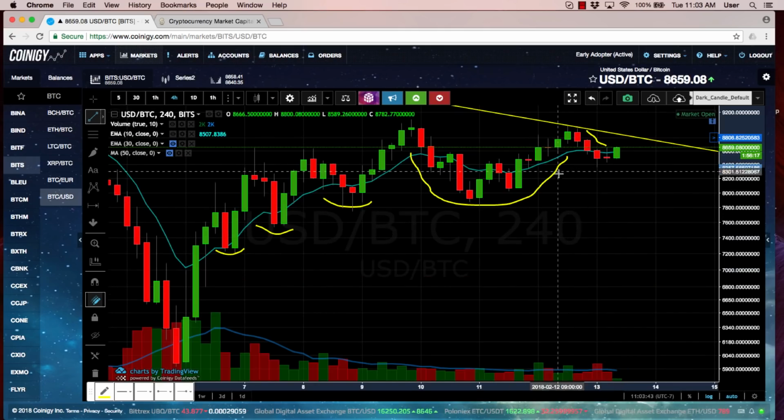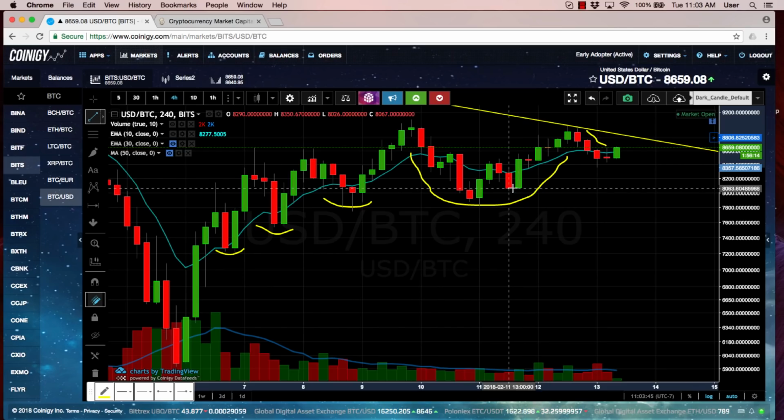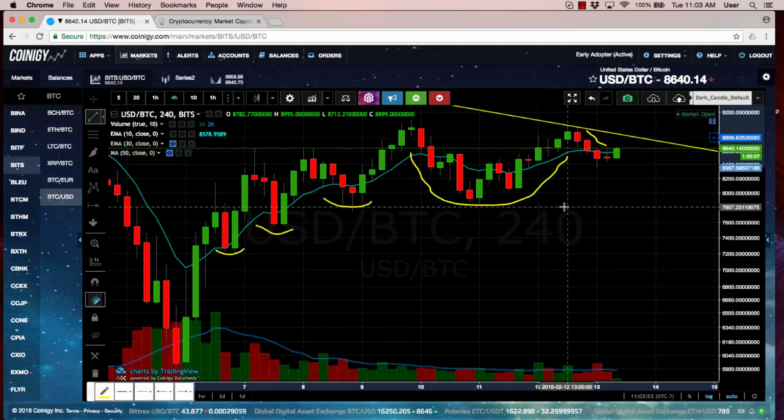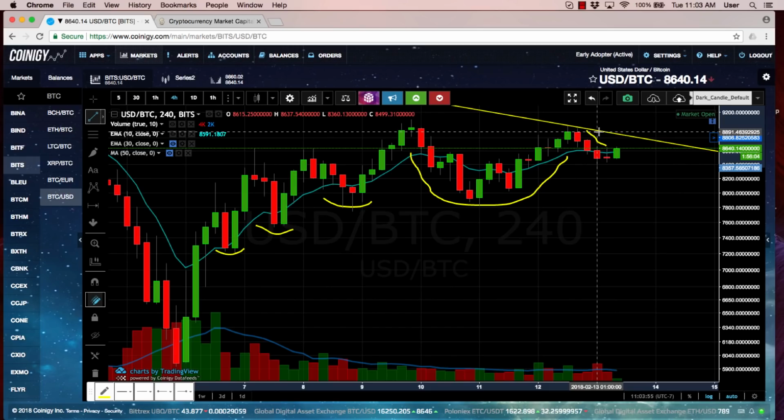And the levels to watch again on the downside, if we begin to break below that 8,000, it will really start to look like a double top. And that's a strong level of support that we've had over the last few days. And we don't want to see that retested. On the upside, getting back above that $8,900 level will be very strong, and we could really see the momentum pick up at that point.